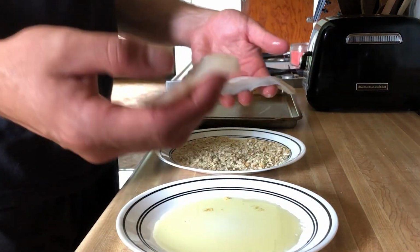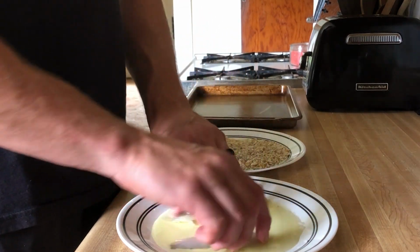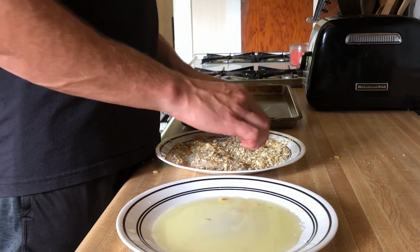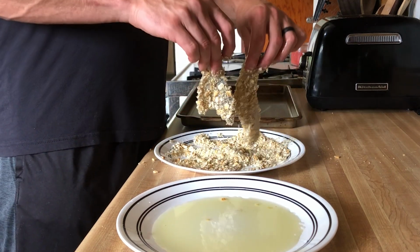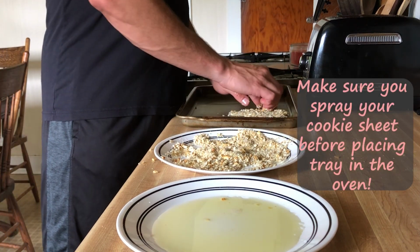I'm just gonna take a couple fillets here. One side, two side, one side, two side. Take it to the breadcrumb, one side, push it down, flip her over. Second side, push her down. Now you got 2 breaded fillets. Put them on the tray. That easy, folks. That easy.